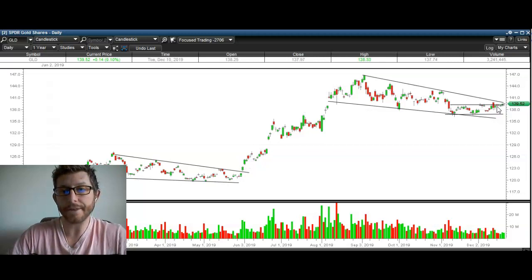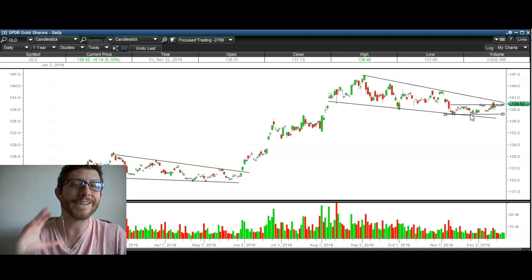Now, I think gold is really on the verge of breaking out. I think it could happen this coming week or the week after that. We will see. But it's definitely looking perky. Okay, it hasn't happened yet.